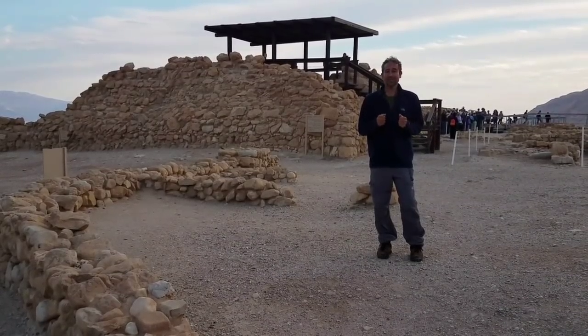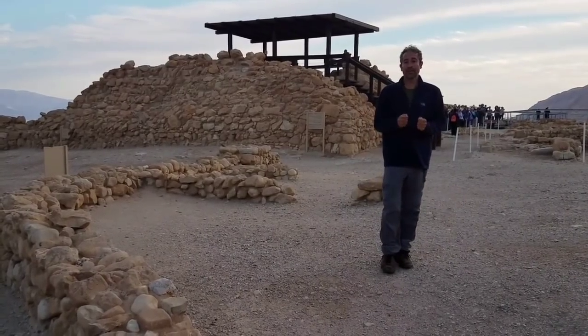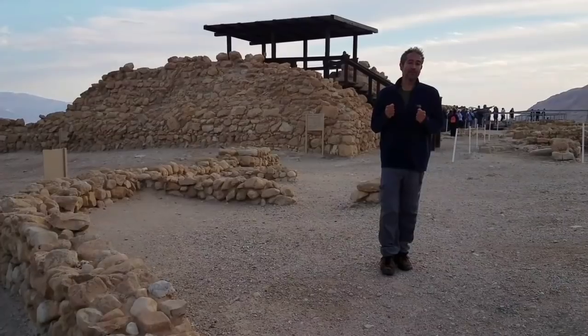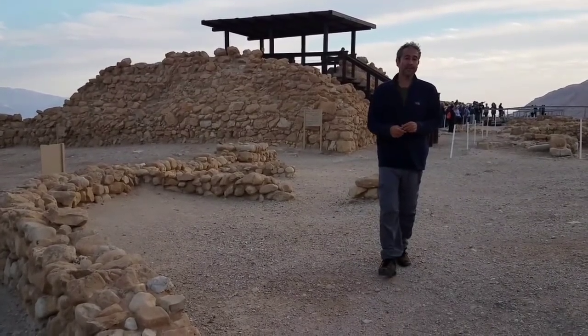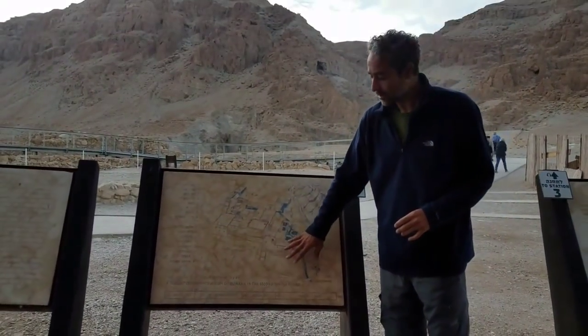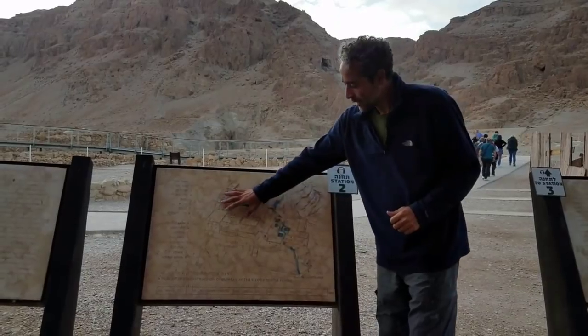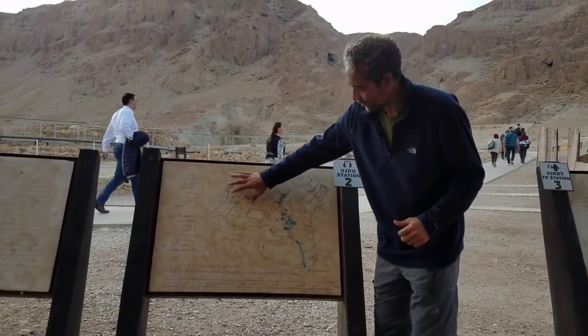This is very, very significant because now we actually know where the temple was. It is not on Fort Antonia. It is in a different place, which we will look at in these maps. Here's a map of the community, the Yahad community here in Qumran. And here we have the orientation of Jerusalem.